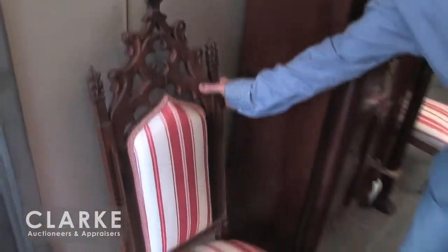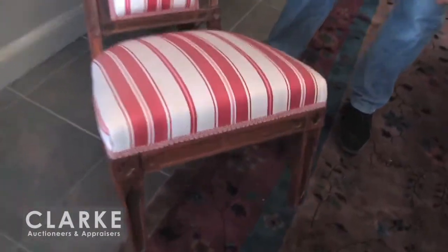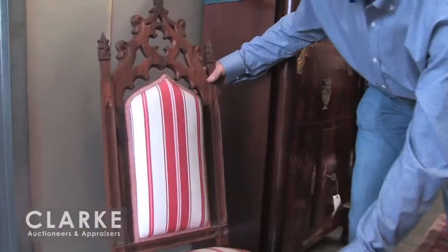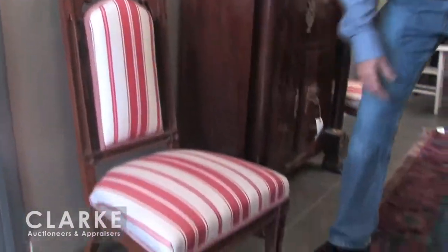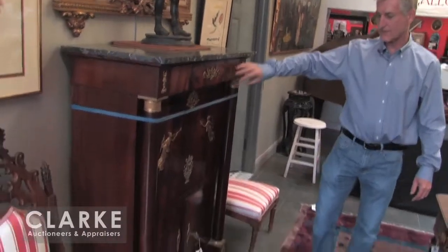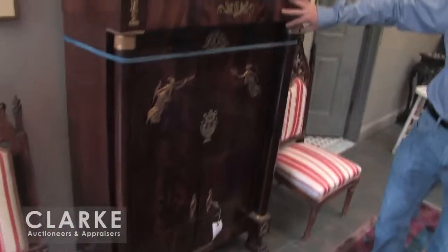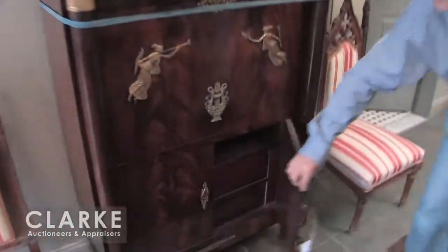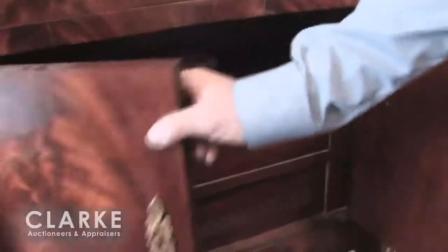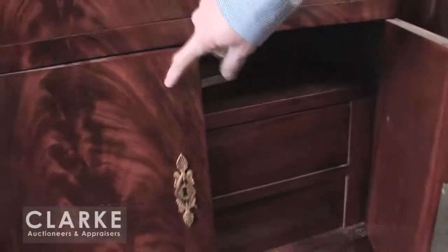And out of a Southport, Connecticut estate, one of two American Gothic Revival rosewood side chairs. Kind of rare to find this kind of furniture, and something that I particularly like. And out of the same estate, one of two pieces of French Restoration bronze-mounted furniture. This one, a secretary habitant with a typical interior, but an unusual fitted interior on the bottom, and very good quality bronze mounts.